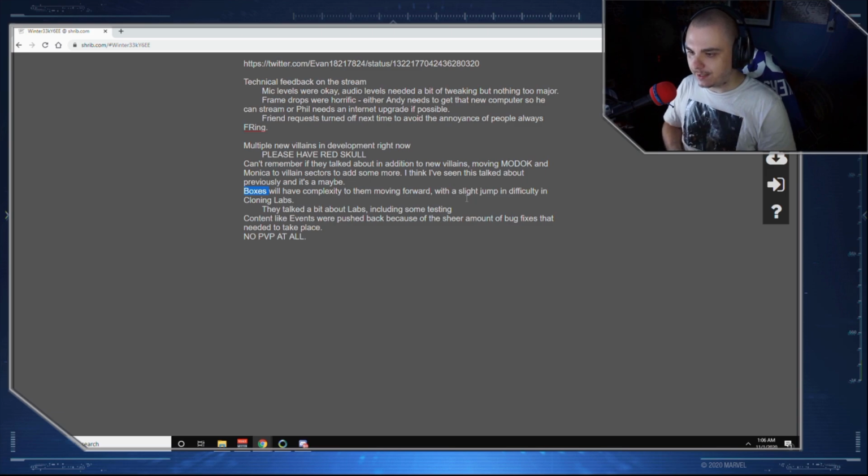Whether it's different mechanics or force fields or something you've got to disable, there are things they can do to add a little bit of complexity to these missions moving forward without making it unfair. So I'd be interested to see what the slight jump is going to be in cloning labs, because based on what they said about testing, I think testing is going on this weekend. So it looks like cloning labs could be very soon. What does that difficulty entail? Is that mechanical difficulty? Are the villains themselves going to be a little tougher? Be interesting to see. I'm super excited for the cloning labs, guys.